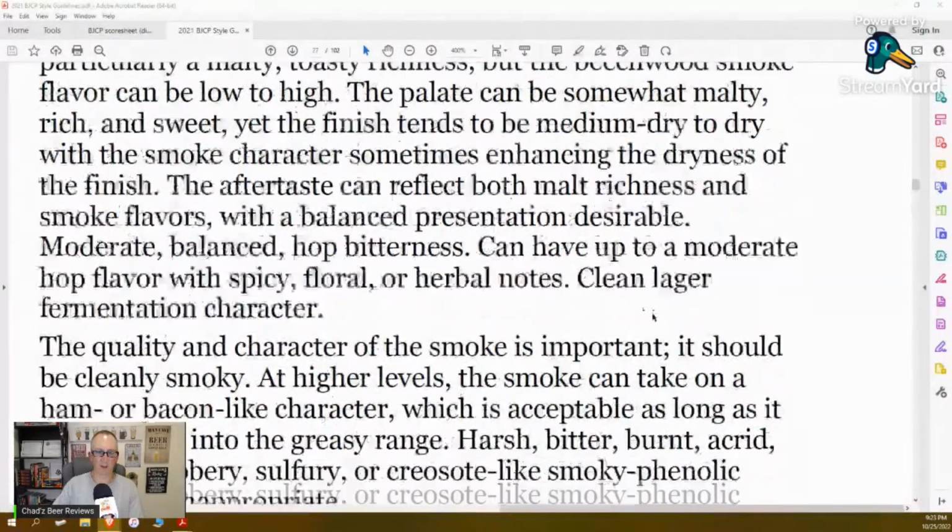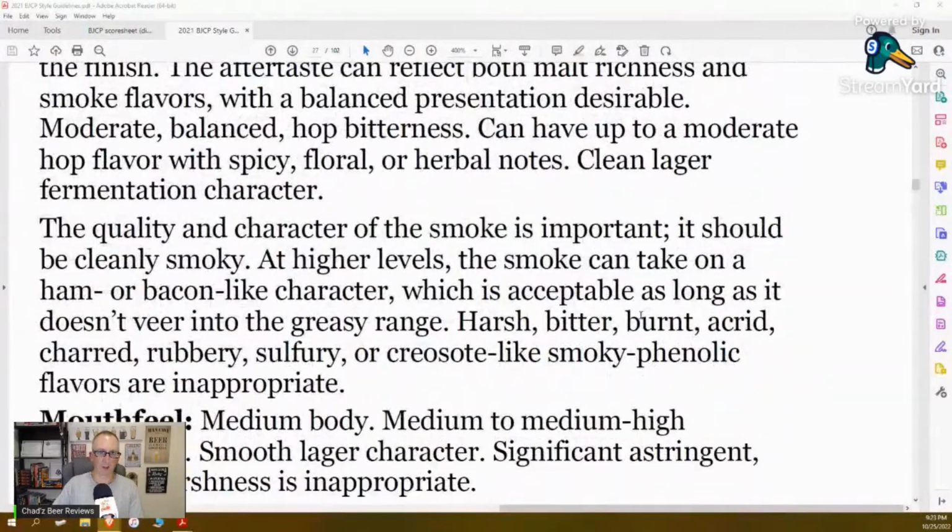Clean lager fermentation character. Oh, this is a long description. The quality and character of the smoke is important. It should be cleanly smoky.